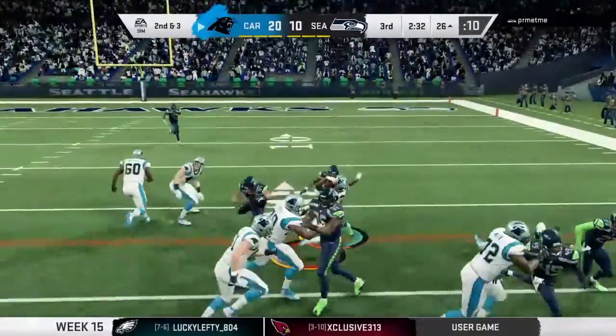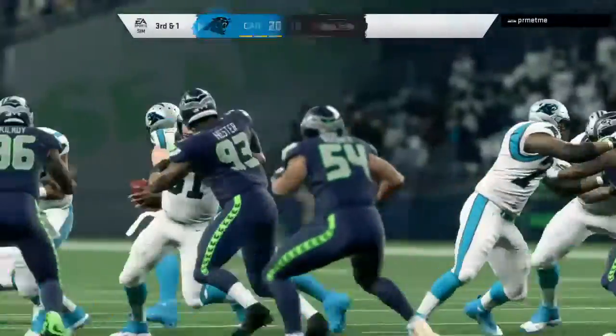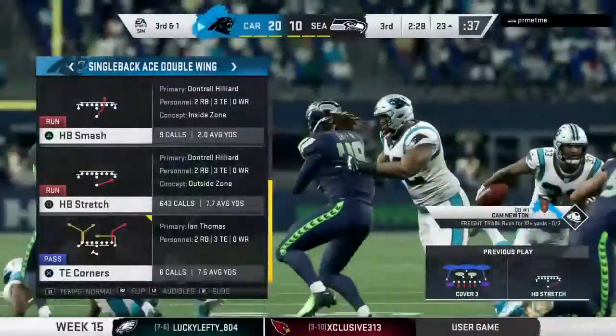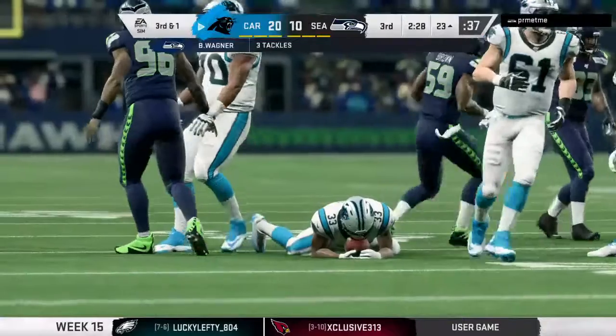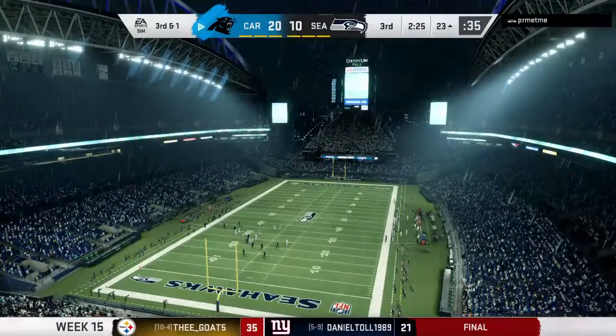Now a give, right side. Hilliard, and this won't be enough to pick up the 1st. A gain of 2, 3rd and 1. If they're going to get a first down out of this, they're going to have to earn it because there's been tough going in the interior there.